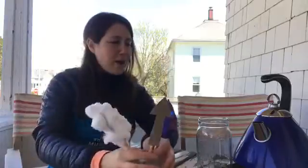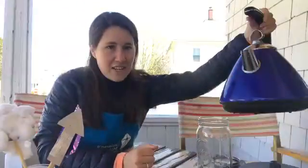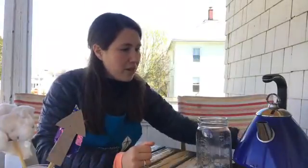So, we've explored a little bit about the water cycle. Let's see what it looks like. We can do a little experiment right now. I've got this tea kettle here, this hot pot. And if I turn this on, we've got water inside. We're going to see what happens.